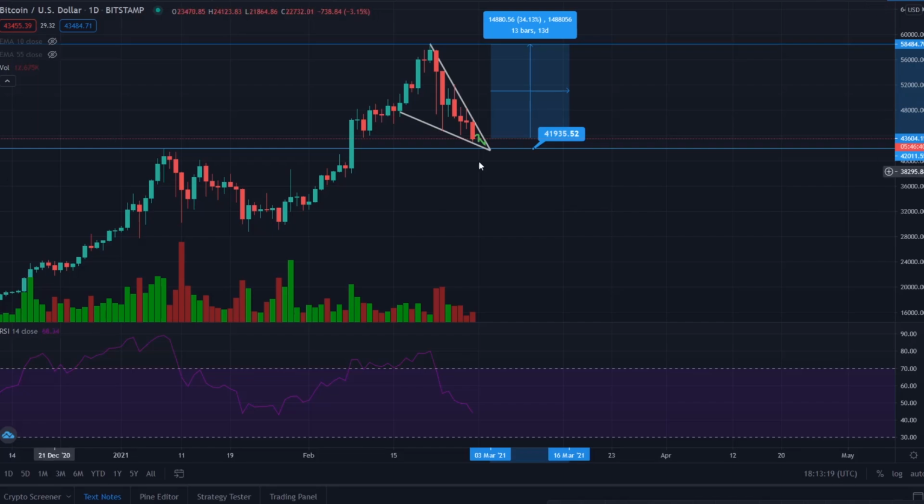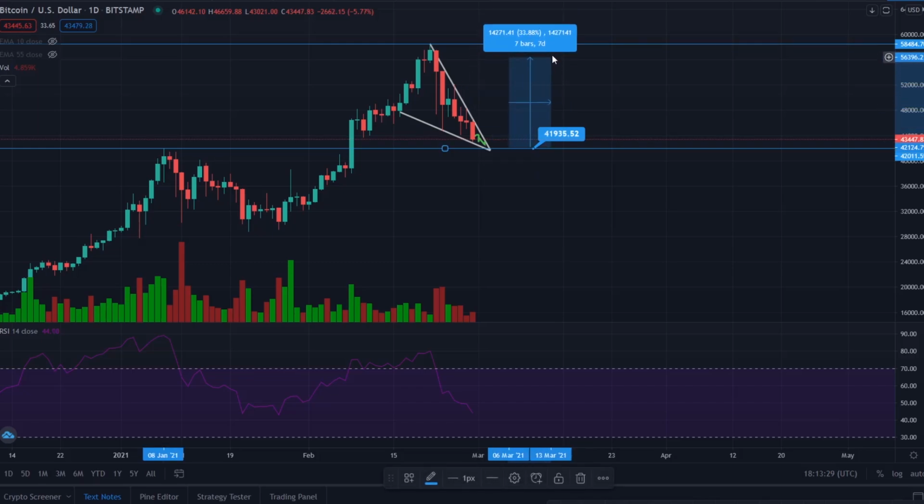Or you could wait till we had a touch of the 55 EMA and our price target, which is the previous all-time high at 41,935. Wait for it to hit that, expect a bounce. If we do get a bounce, go long and just stay long, and you're looking at a 38% trade, guys. So that's just something to think about there.